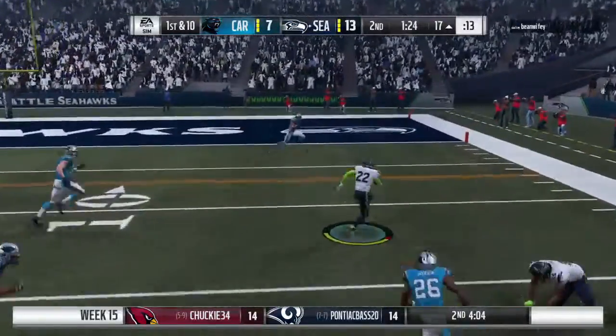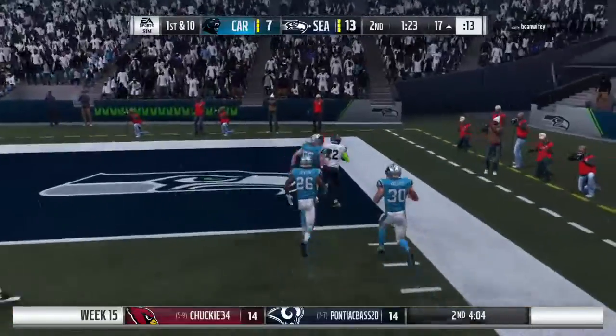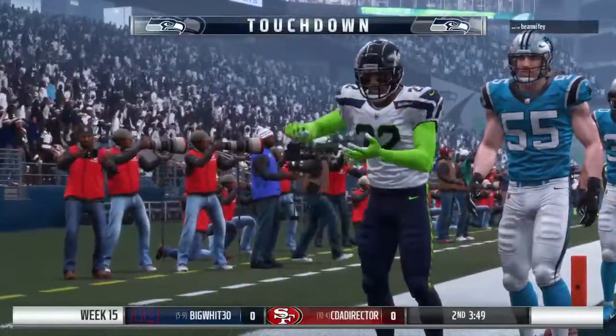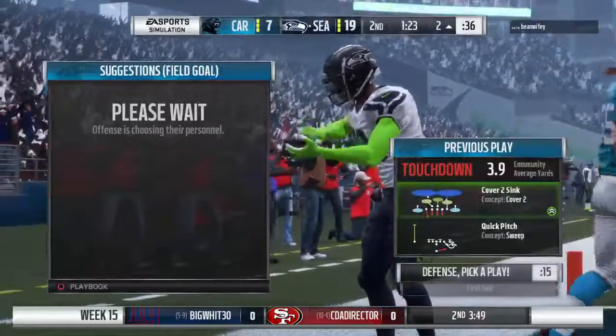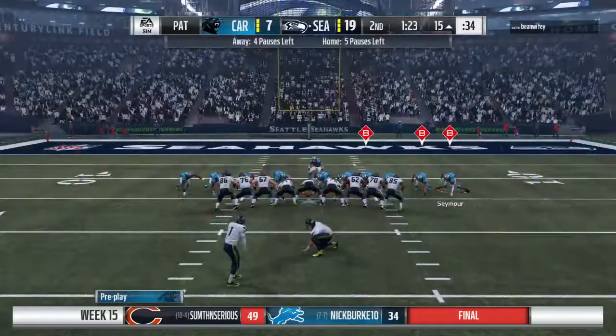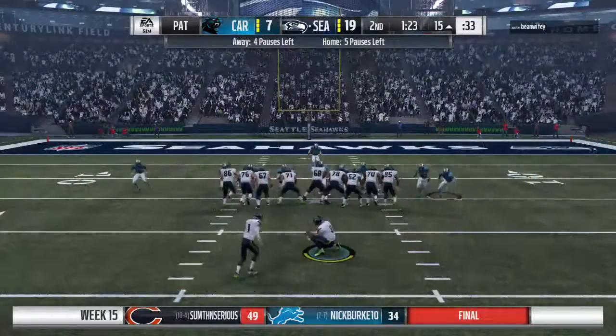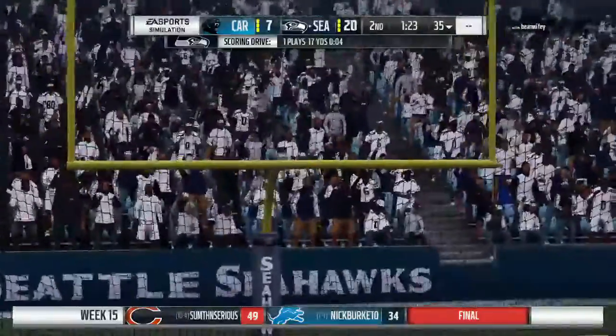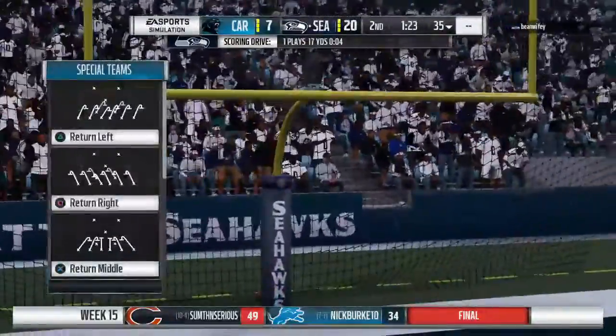Now they'll run it on the toss. And he will score. Touchdown, Seattle. A great effort there. On his way to a monster game. 3 first-half touchdowns. And the Seahawks add on to their lead. Extra point right down the middle. And the lead now stands at 13.